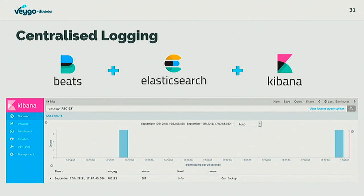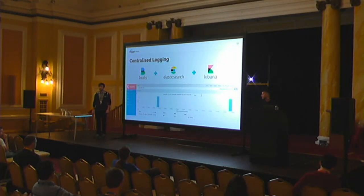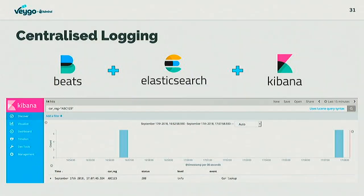To get the most out of Kibana then, we changed our text-based logging to JSON logging, allowing you to easily query on fields. And this example on the board here is a real example. I'm querying on the key car reg for a value ABC123, and it pulls back all the events where that car was looked up on our site.